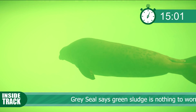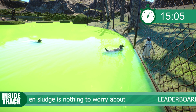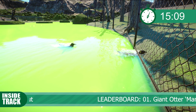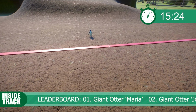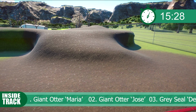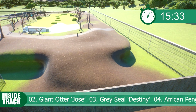Next is Brutus, our grey seal, who's gone for a thoroughly deep dive in the green sludge. And, well, more penguins that have decided to cheat, so I don't think there's anything we can do about that now. Yep, that's Rocco, our 4th African penguin, coming 12th. Now, that is all of the African penguins complete. That's the whole team through. So, looking like they're going to be at the top of the leaderboard.